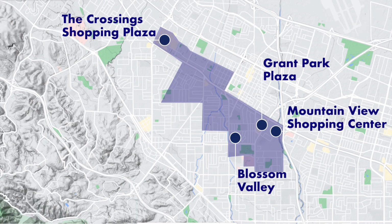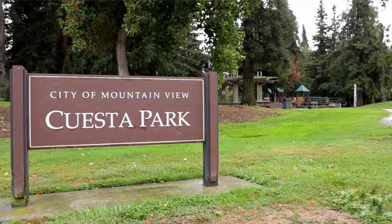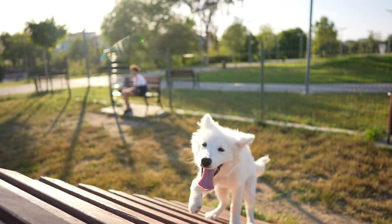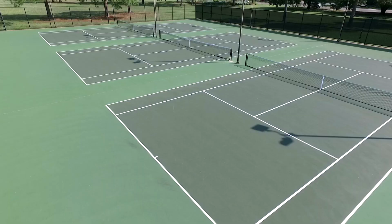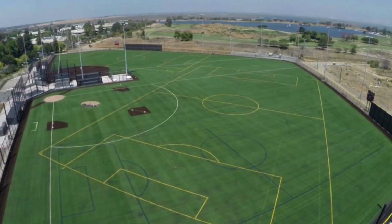And beyond the many great dining options, there is also an abundance of grocery stores within this zip code, like Safeway, Nine Nine Ranch, Whole Foods, and Nob Hill Foods. Along with all of this, there are many great parks, like Cuesta Park with tennis courts, a dog park, and a beautiful barbecue area, Rangsdorf Park with more tennis courts and a great pool facility, and the Mountain View Sports Pavilion, which has a large indoor gym area and a football field.